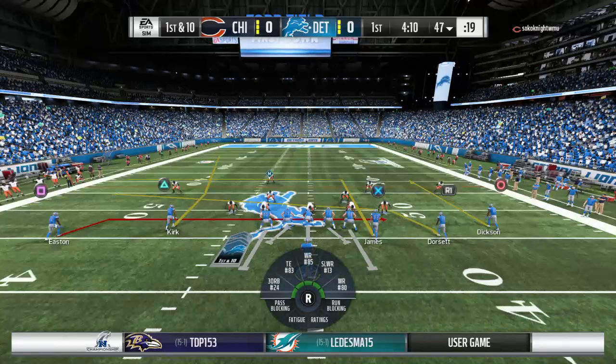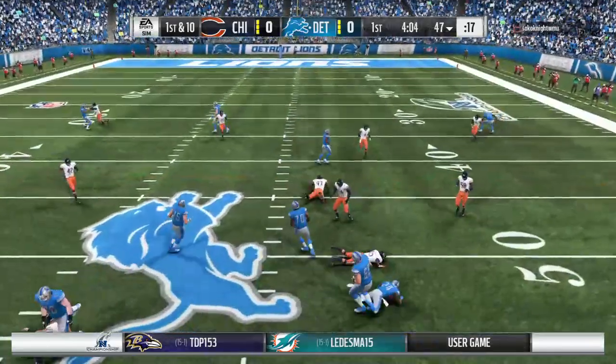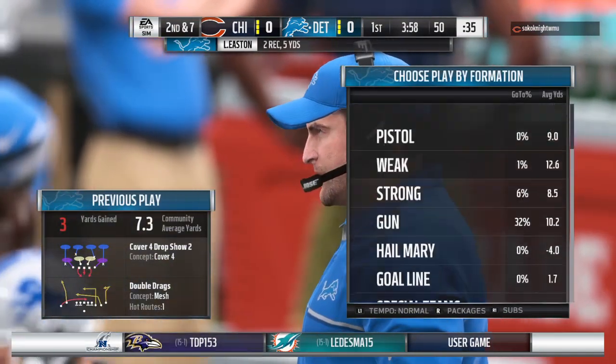Gun! Gun! Gun! Gun! Now back to throw. Now he'll dump it underneath to his running back, complete. And he'll get it out to midfield. Looks like, yeah, they'll spot it right at midfield at the 50.